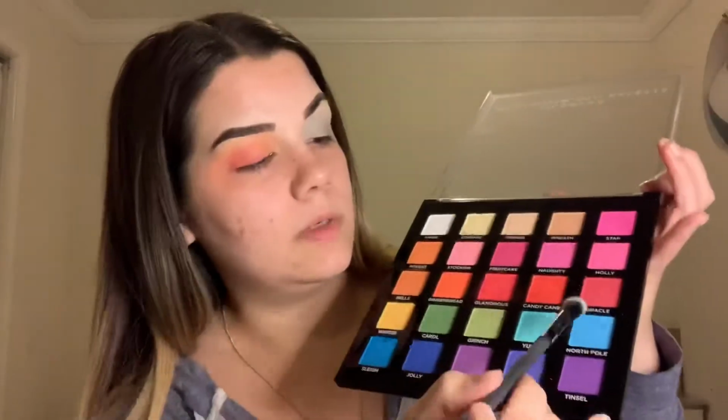Let's go into North Pole now. Let's deepen up this cute little teal. I got really veiny eyes. Does that happen to anybody else? Alright, this is the same color as Yule, to be honest. Just way more pigment in this one. So, it's the same color, guys. Don't know what the purpose of that was, but we got a little something going on here.